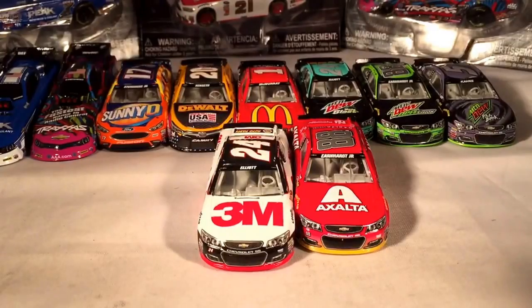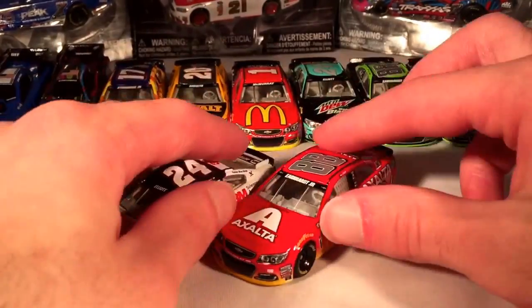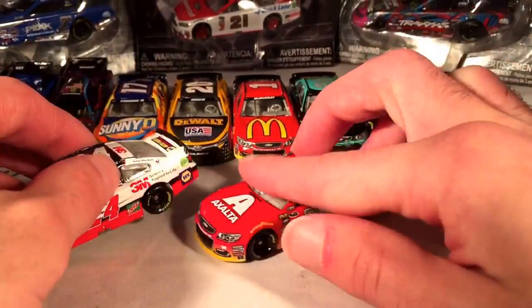Excellent choice by Lionel. Next up, we have to finish off with the obligatory Hendrick cars and Junior cars of the wave.